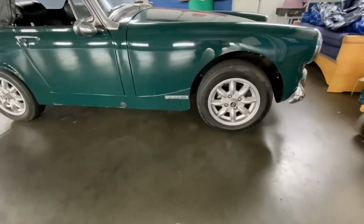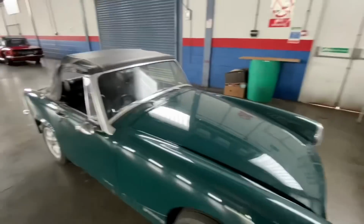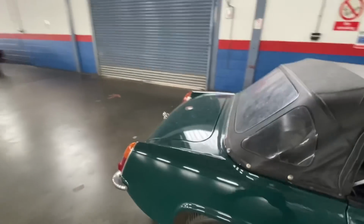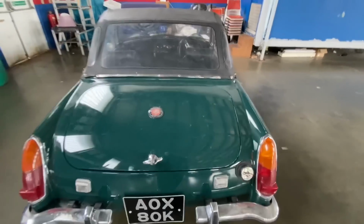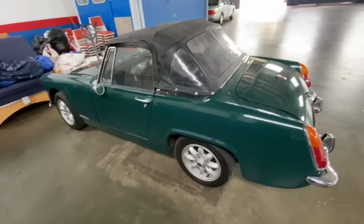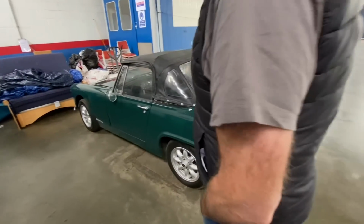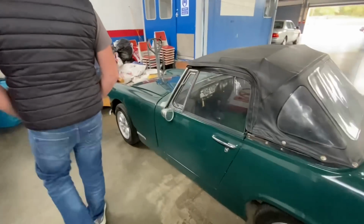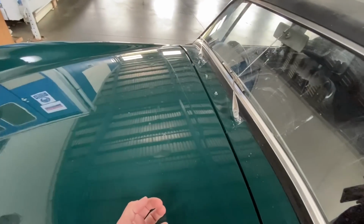What does that sound there? Sprite. It's not a midget, is it? No, it's not. Austin Healey, it's exactly the same car, I'm led to believe. I'm sure there are some differences, Chris will tell us. It's an Austin Healey. Yeah, same as a midget. It's exactly the same, is it? Yeah, same as a midget.